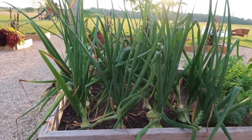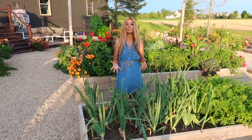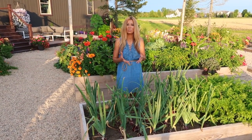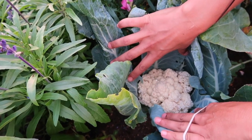These are also from my dad, Farmer Wayne, seeded. So I wanted to be able to show some of the vegetables that they carry and how beautiful they do. Here is the cauliflower that I'm growing that was also seeded by Farmer Wayne.